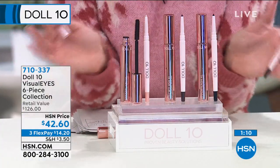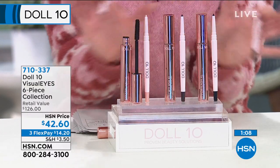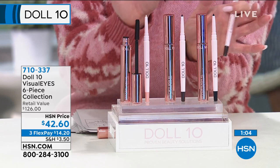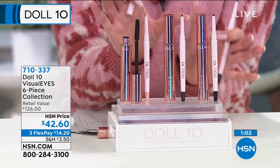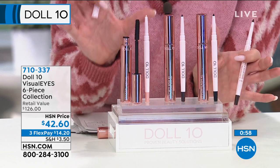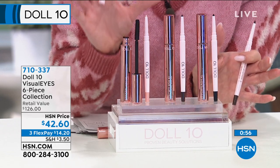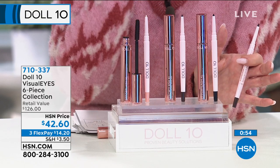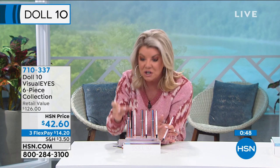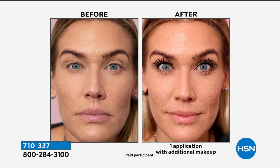By the way, did I mention you're not choosing? You're getting everything. The top selling color in the black, in the liner, and in the mascara. The beautiful cocoa, which is this deep, rich, gorgeous brown. And that also in the mascara. And then this brand new pearl, which we love. And that right in the corner of the eye, it brightens you up. It opens you up. It makes your eyes look whiter and brighter. And an additional number one black mascara. So you get the whole six pieces here at under $45.